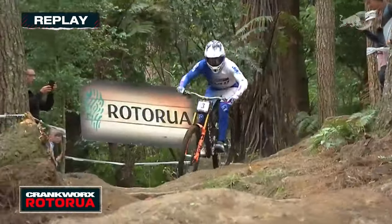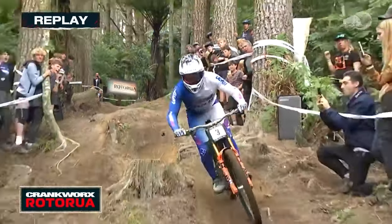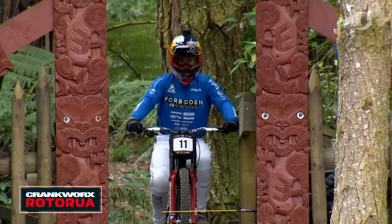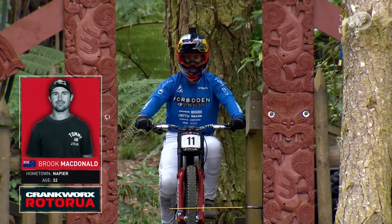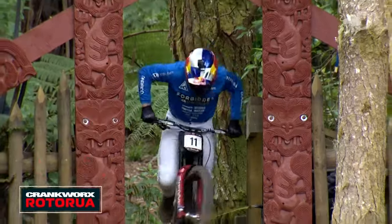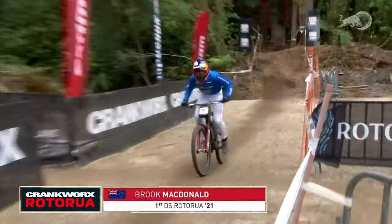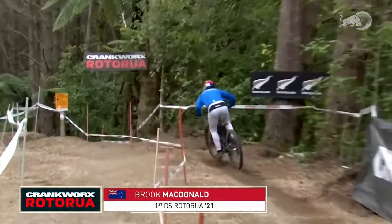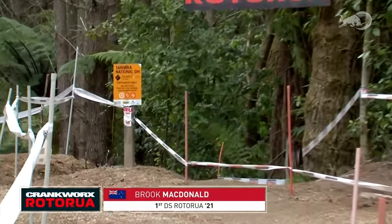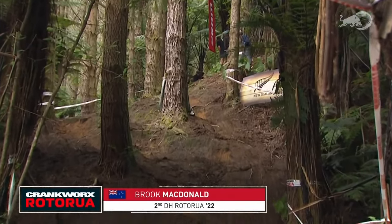Yeah, you know, he said learning how to set the bike up, working with this beautiful prototype Pivot bike that they're putting so much work into. They got it working. Yeah, and you can tell, Jacob's looking really, really strong. As is this man then, Brook Macdonald from Napier, 32 years old, new team for him this year on the Forbidden. Brook's been riding like he has a new lease of life this year. Yeah, he does, doesn't he? Definitely. He's been riding this forest for his whole life. That's right.